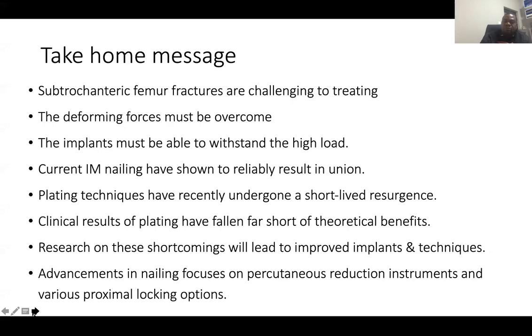So as a take-home message, we've noted and we've agreed that subtrochanteric fractures are challenging to treat, and there are massive deforming forces which must be overcome by the surgeon during the reduction. And the implant which you have chosen must withstand the high load which is transmitted across the fracture segment, whether you ask your patient to not weight bear or you ask them to weight bear, that implant should be strong enough.